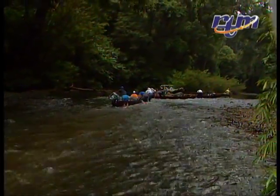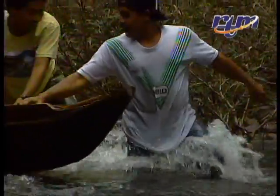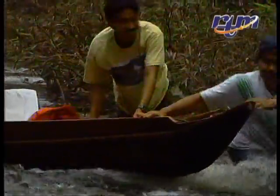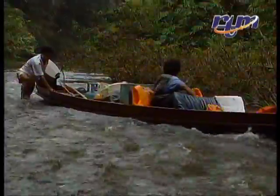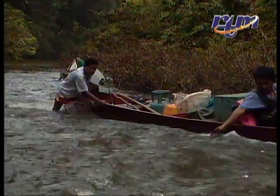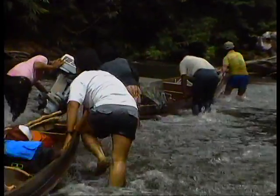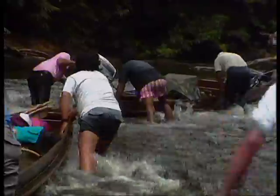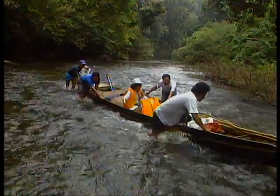A trip up the Perkai River is an unforgettable experience. Where water is calm, its clarity gives a feeling of harmony with nature. In shallow waters, the boat has to be pushed manually. There are not less than 6 rapids before reaching the village of Kuala Perkai. Exhausting, but a well-earned rest.